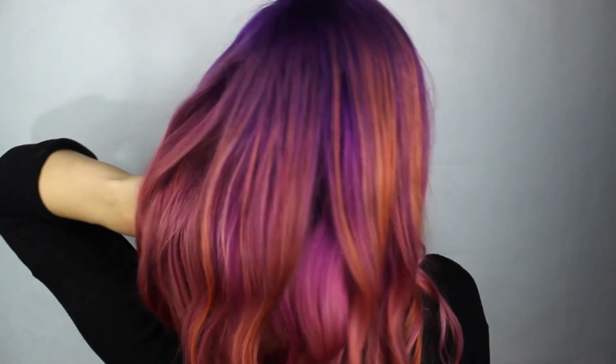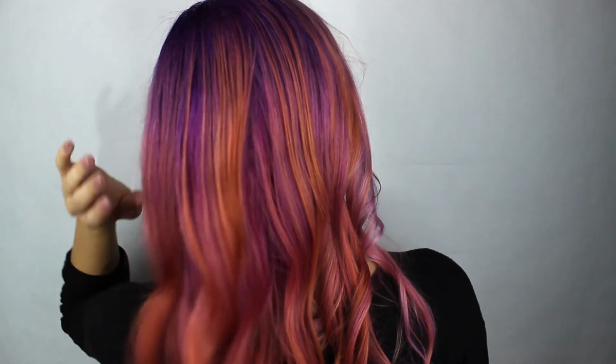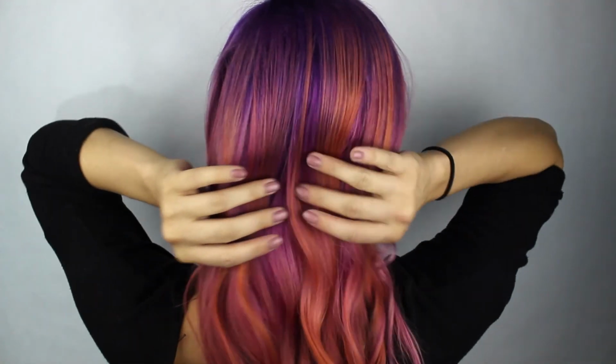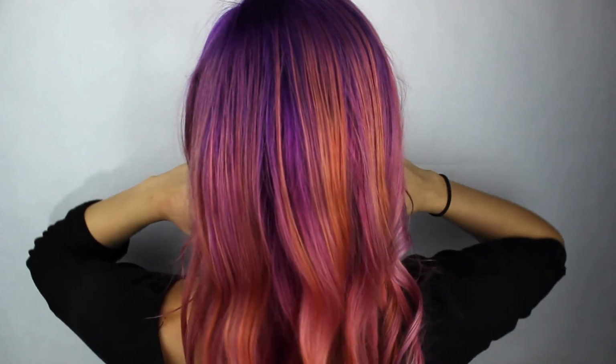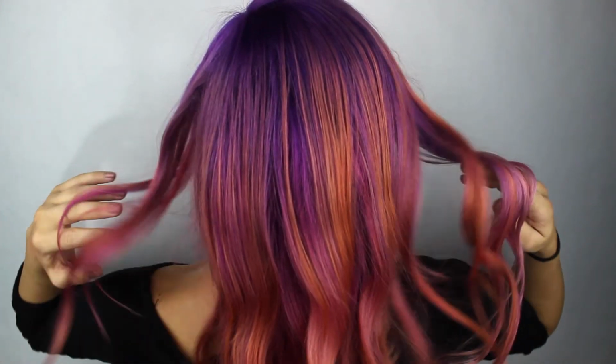All right, guys, this is the finished look. We have officially transformed my hair from brown and boring into a tropical sunset getaway. I am absolutely obsessed with how this looks. It is so, so gorgeous.